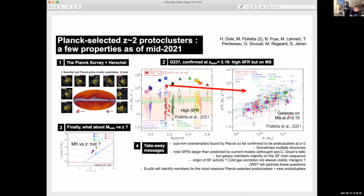On the middle plot you have star formation rate versus redshift with a lot of points from the literature, and our one is the red star, where we have more than 1,000 solar masses per year of star formation. Thanks to the spectroscopic follow-up, we are able to pinpoint every galaxy and see, for instance, that most of them are at redshift 2.16. Most of the galaxies lie in the main sequence.